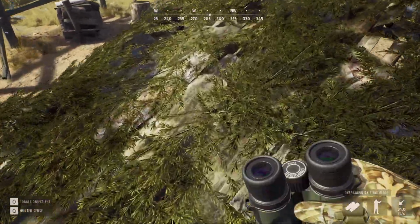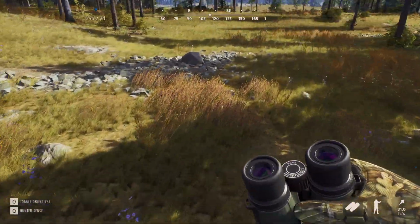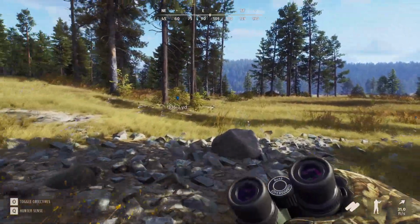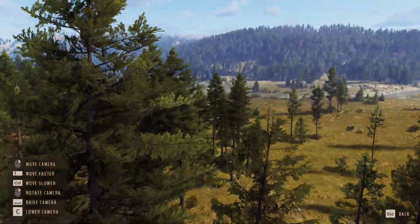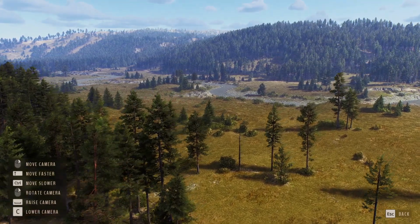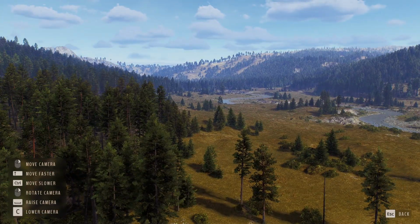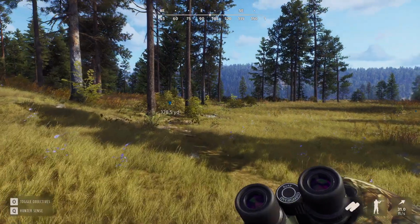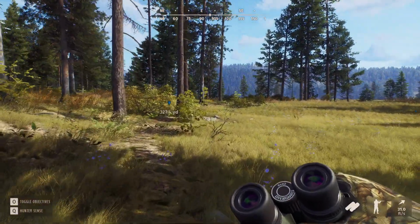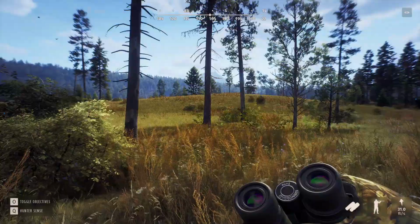Ooh, can't jump over that. Parkour. There we go. Get a little airplay here, see if we can't spot him out first. As of right now, I do not see him, guys, so we're good to go ahead and just keep trucking along here. I'll get back to you guys when I see him again.